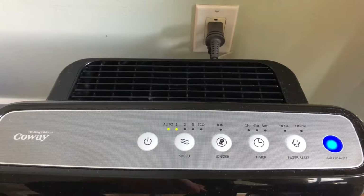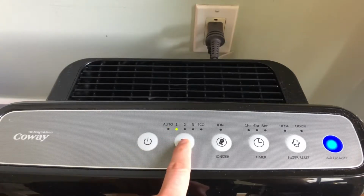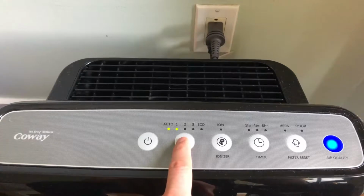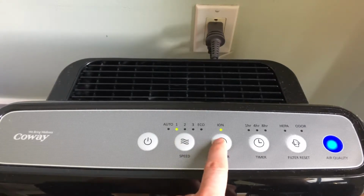Let's briefly see how the air purifier functions and get a feel for the volume. I would say the important takeaways from this part are that speed 1 is essentially silent, 2 is nearly silent, and 3 is quite audible. I'm recording this from about 3 feet away, by the way.